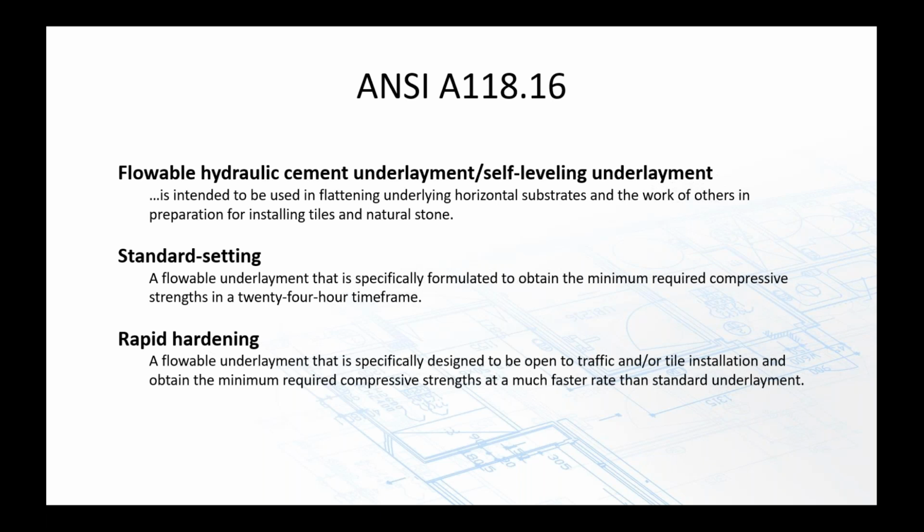The testing for standard setting, they have their own property requirement tables within the standard, and all the test procedures. If you've ever read through an ANSI product standard, that's the bulk of what it is, other than where it lays out the scope and gives definitions of the products it's designed to test. It's really just test methods. When you're someone like me who's more interested in the actual application, it can be a little hard to follow at times, and a little complicated.